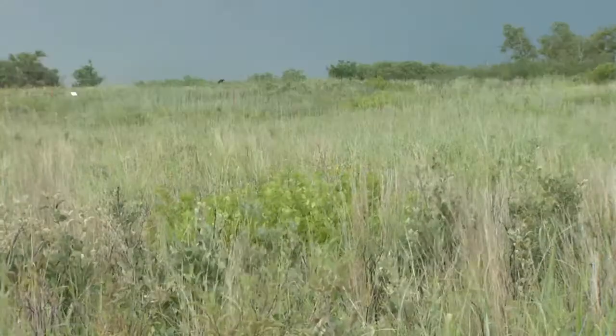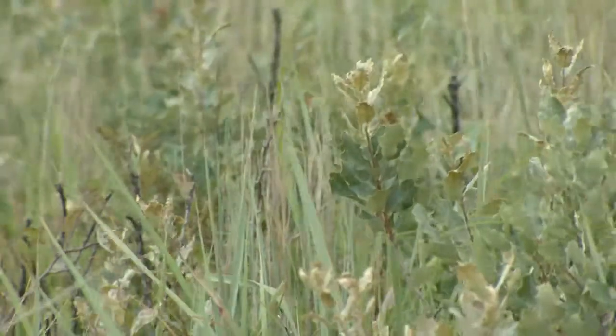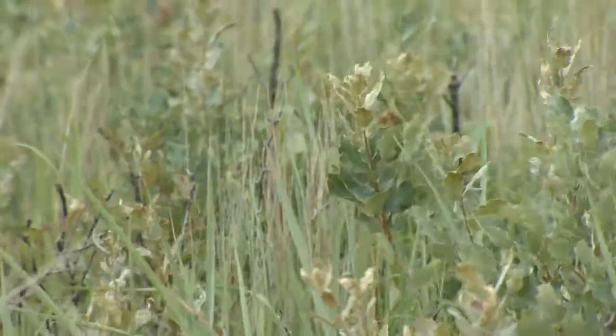One of the valuable things about using prescribed fire is that you're not eliminating future options. Shinnery oak being a good example. If you eliminate it with a herbicide, it's off that site. It will not be there again in your lifetime. You can manipulate it with fire and still have that, depending on if your objectives change or if you decide to sell that land and the purchaser wants it for different reasons.